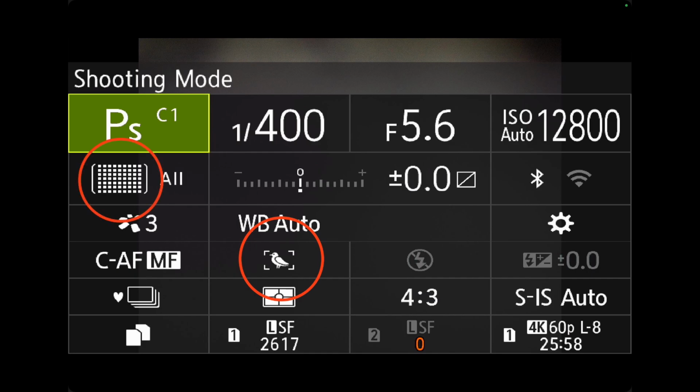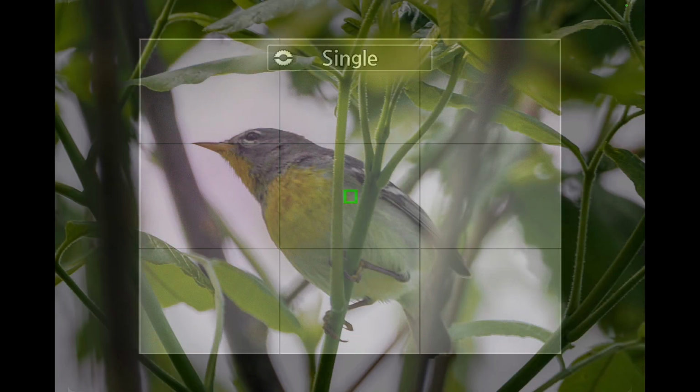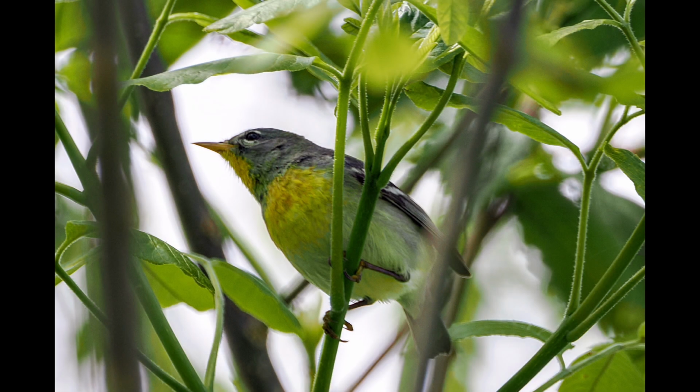However, while most of my bird shooting is done with the focus target set to all, allowing the bird detection and eye tracking to pick up the bird anywhere in the frame, for warblers, especially warblers actively feeding in dense cover, it's often necessary to get focus on that tiny bit of the bird you can see through random openings in the foliage. The all-focus target area does not work well in dense cover, since often the camera cannot detect the bird in the confusion of shapes and light and shadow.